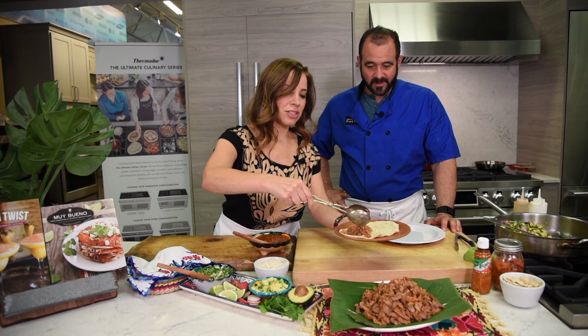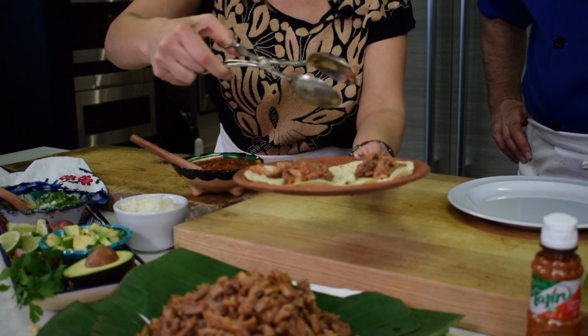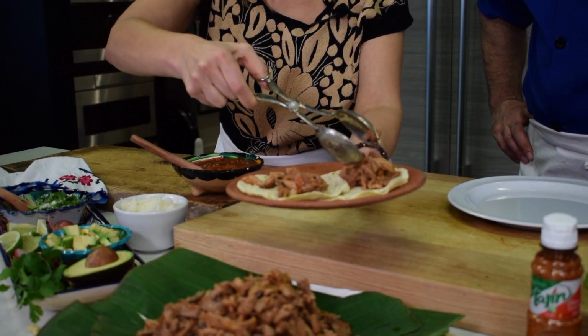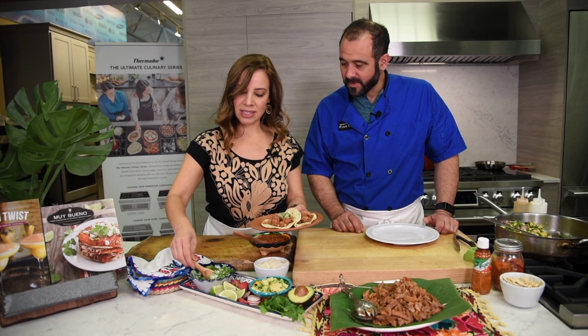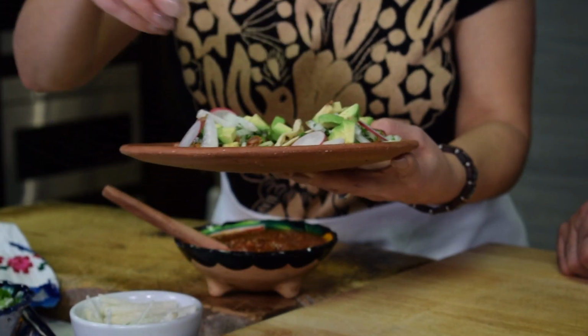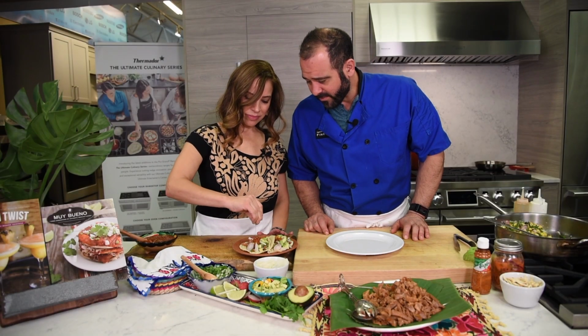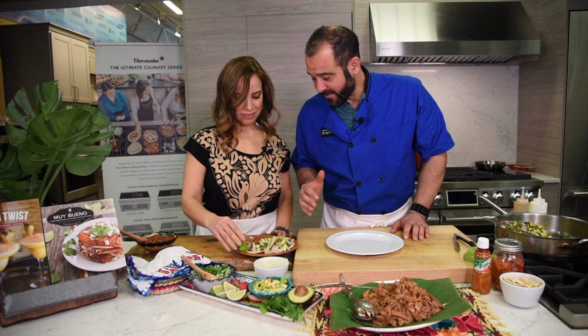Lamb barbacoa looks so good, and I have some reserved sauce here that we're also going to use as a salsa. Always cilantro and onion. It's always a big street taco must. Get some lime. Oh, of course you can. I almost forgot the lime. What was I thinking? Crazy. Squeeze a lime. Yum. Beautiful. Fresh, vibrant, definitely ready for spring.